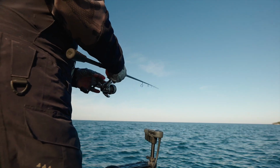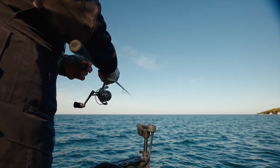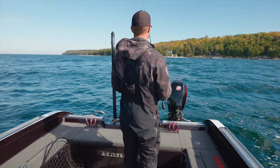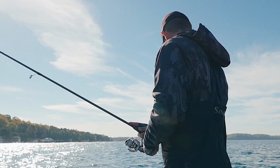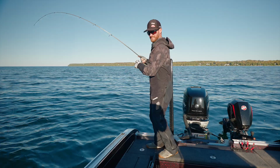Covering more water using faster moving casting techniques like a jerkbait or tube jig is great to break down the mass amounts of structure on a Great Lake. But often, once you have found the fish, it takes slowing it down with a drop shot to get those deeper fish to bite. You can speed that process up by casting directly at fish on shelves or flats by finding them with Active Target first and casting your bait right on top of them.